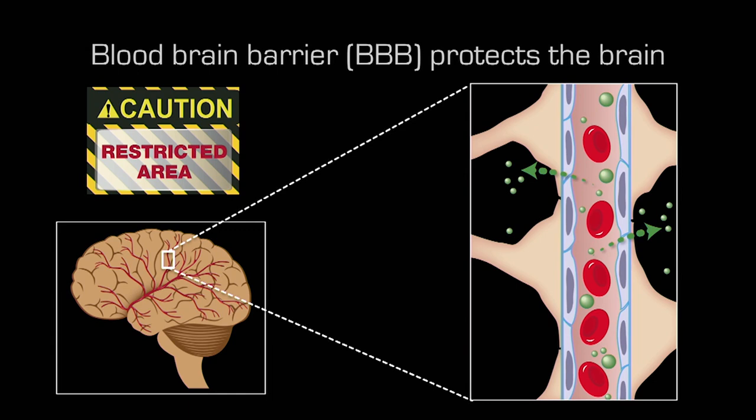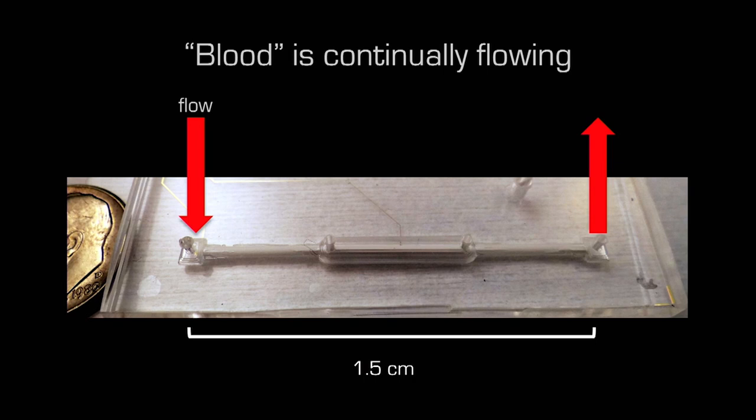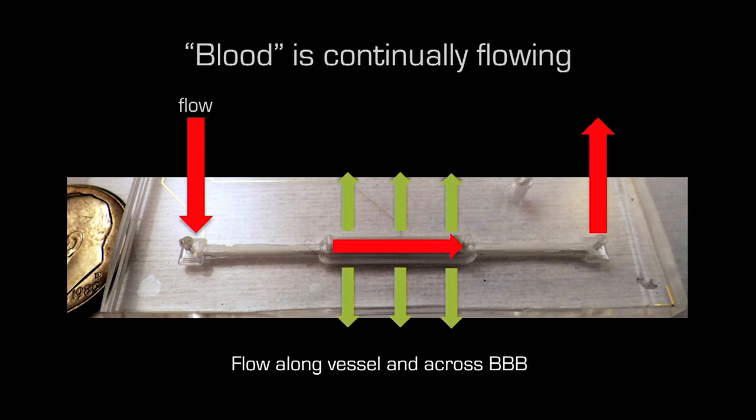So how do we put this on our device? Well, this is an image, it's about 1.5 centimeters in length, so probably about the width of your thumb, and we flow liquid in from the left and it comes out through the right. Now remember, we have to have this area where some of the chemicals can get across. So this center region here is where some of those chemicals can cross the barrier.